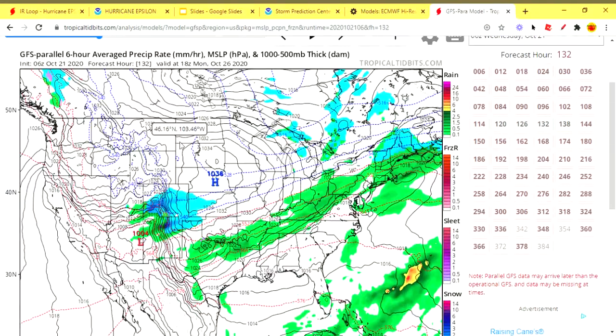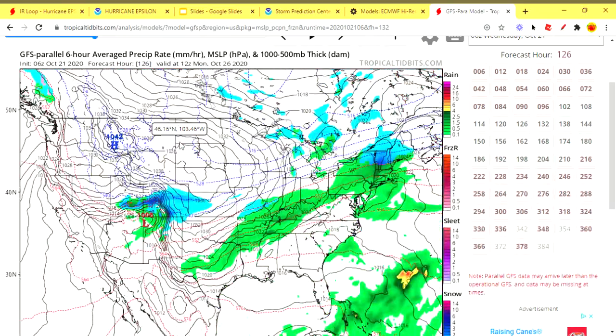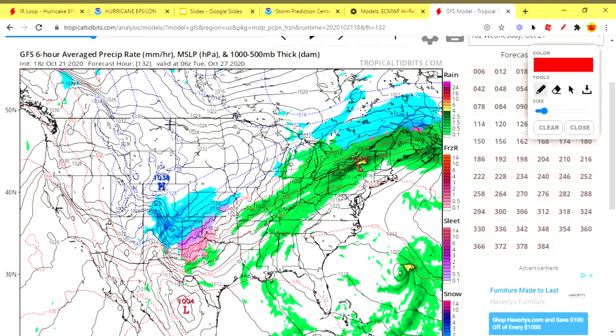The GFS pair, this is not really a good model, so I wouldn't really trust it. It doesn't even have it. It has a little bit, not a whole lot though. So yeah, that's the GFS pair. We're going to have another update on that. That's going to be our second round of snow that does happen. But probably early next week we're going to have snow in this area.